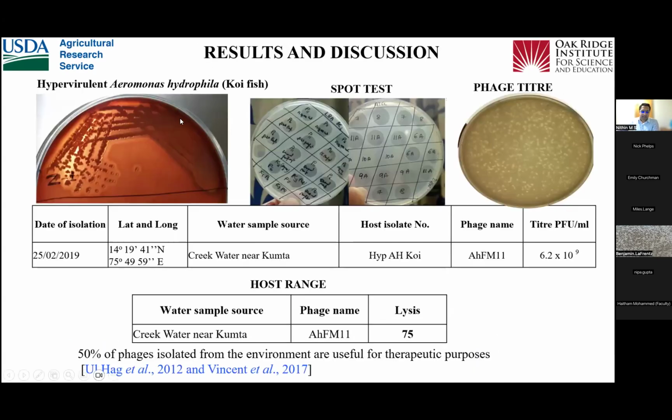Coming to the results, we have isolated the hypervirulent Aeromonas hydrophila from koi fish, which is forming beta hemolysis in blood agar. And these are the spot tests which we performed, where we can clearly see that the phages are present, and we performed the phage titer. The AHFM11 phage titer was 6.2 × 10^9.